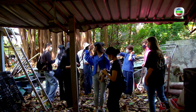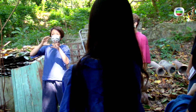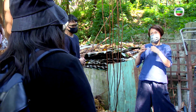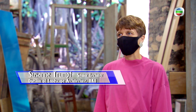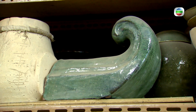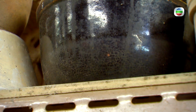Today, a group of university students is visiting the kiln. Suzanne Trumpf is their teacher. We brought our students here today. We are coming here for the second time, and we are very interested in the kiln because in our division of landscape architecture, we're looking into soils and soil-based materials and how they are produced locally and historically. And the kiln is one of the last remaining production workshops, so to say, of Hong Kong's traditional stoneware.